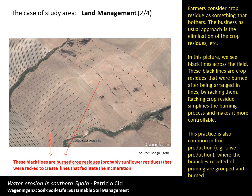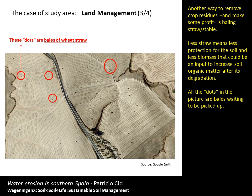Burning crop residues is not only used in field crop productions, but it is also used in fruit production, where the branches resulted of pruning are grouped and burned. As in the previous example, this picture belongs to the countryside of the Córdoba province in southern Spain. However, less crop residues mean less soil protection and less biomass that otherwise could be an input to increase soil organic matter after its degradation.